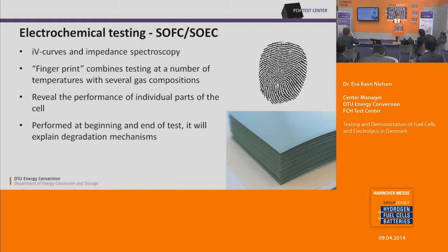We do this fingerprint by testing at a number of various temperatures, and we combine a number of gases on one electrode and the other electrode. And by all these combinations and the experience we already have from testing and analyzing these systems, we can deduce where the loss is and where the cell can be improved. We also do the impedance testing on a stack level on SOFC, SOEC. So we can reveal the performance of the individual parts, and when we make this fingerprint in the beginning of a test and at the end of a longer test, it will also show you about the degradation that takes place, which part of the cell degrades, and how much.